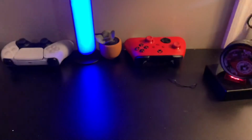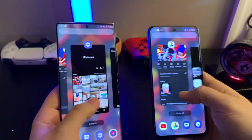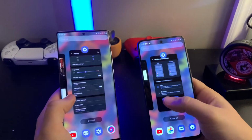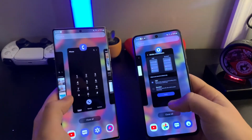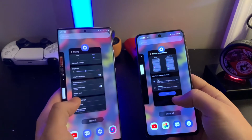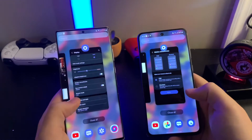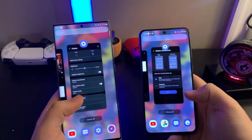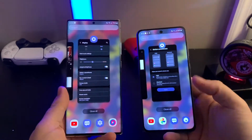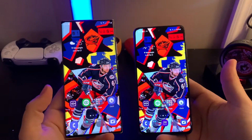Actually, here, I'll try to see if I can give an example here. All the things that I was using the phone for, it seems like it holds them pretty darn well on both. Now, if I was really pushing this, I'm sure the Note 20 Ultra would hold more of the apps in memory and be able to reload them. But I'm talking day-to-day use. I haven't noticed much of a difference in the apps having to reload on either phone.